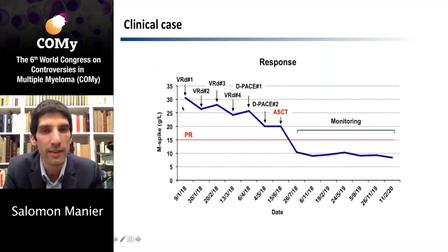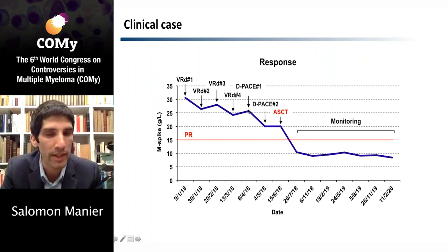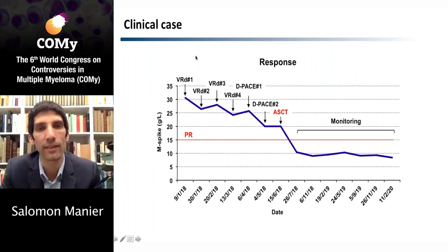So she received the first cycle as induction of VRD, and you can see that she barely went from 3 grams per deciliter of M spike to 2.5, basically at the end of the four induction regimens. So basically, she didn't achieve a partial response. She was in stable disease at that stage. So we decided to switch her induction regimen to DPACE, and she received basically 2 DPACE before going to autograft transplantation.